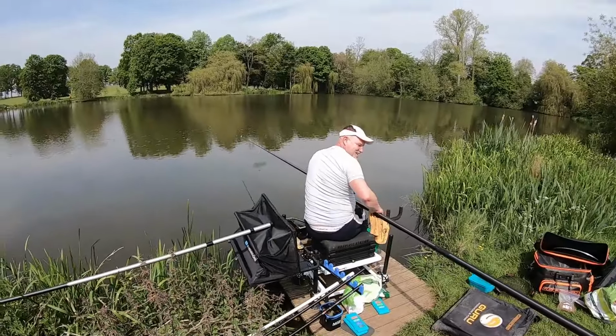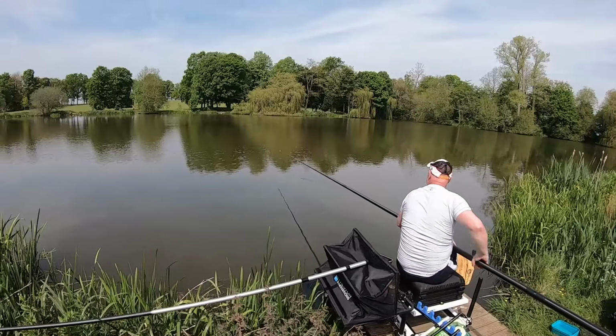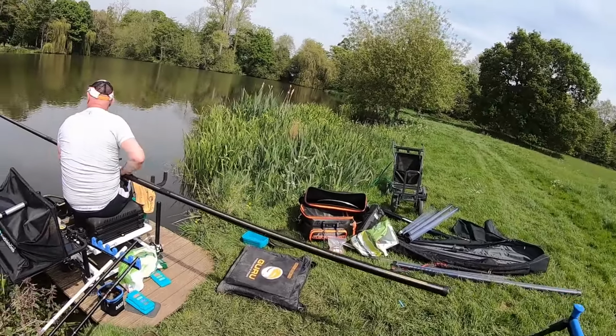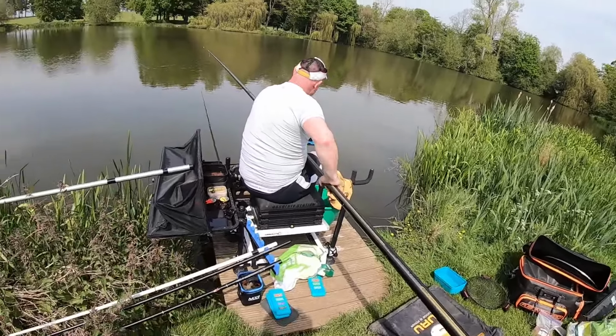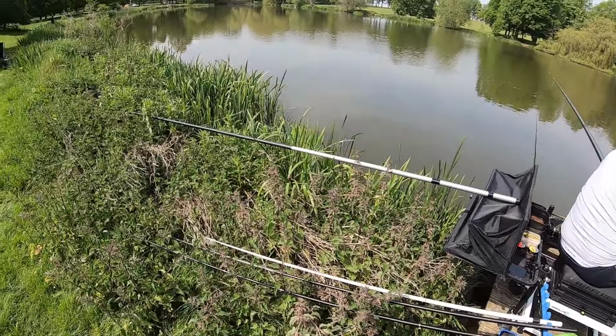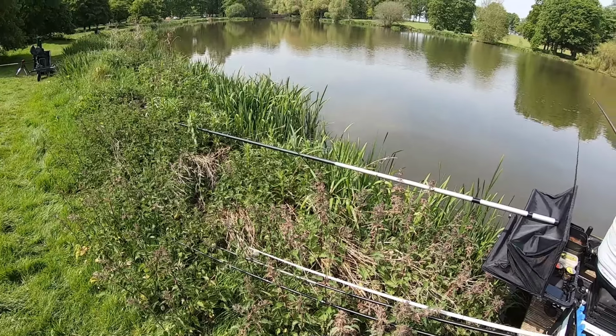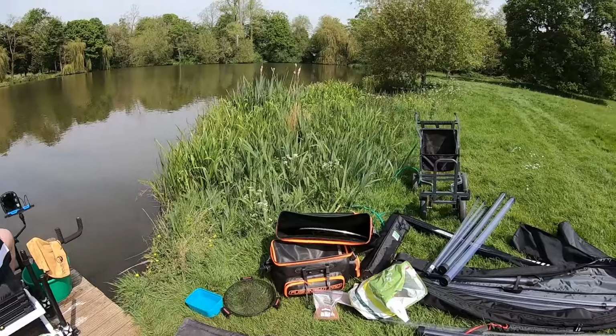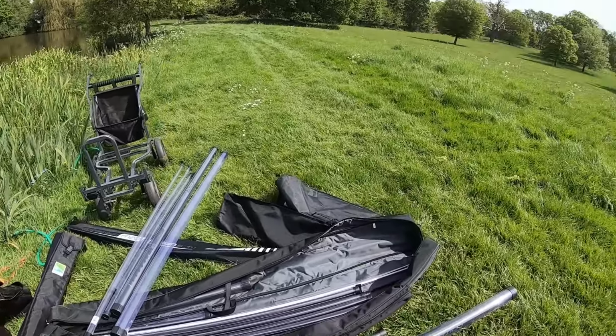We'll have a little bit of a close-up of his gear a bit later on. He's a tackle tart, is the lad. He's got some gear here. See his face when I got all my stuff out, he nearly cried. But anyway, that's the difference between us. Let's have a look at what he's got.